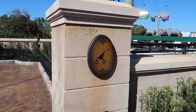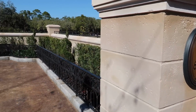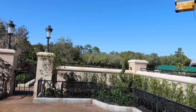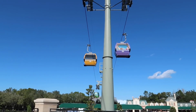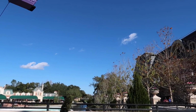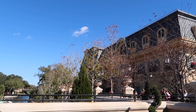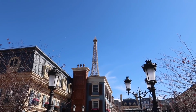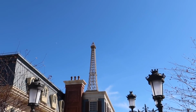This area has a really pretty stroller sign, so this should be the stroller parking for when you're going to ride the Ratatouille ride, and it has a gorgeous view of the Skyliner. I've also got to say that it's a beautiful blue day. This extension of the pavilion really shines in this kind of weather. And hey, we get to see the Eiffel Tower model. And look, the moon's out.